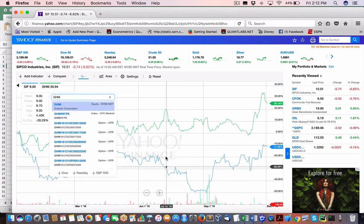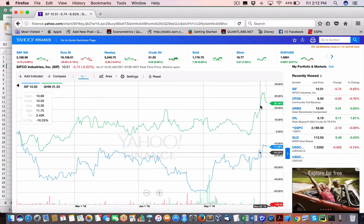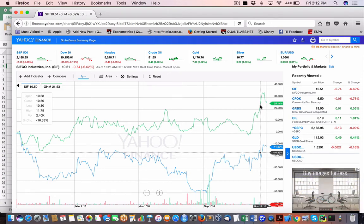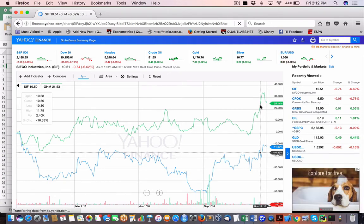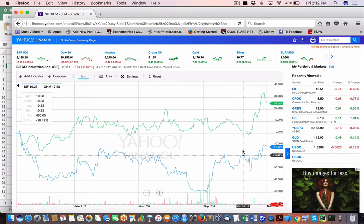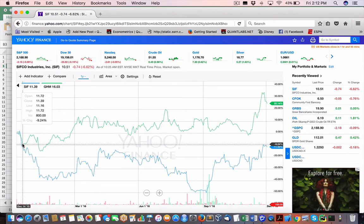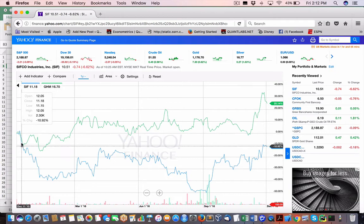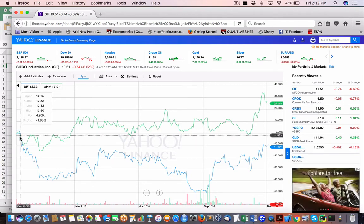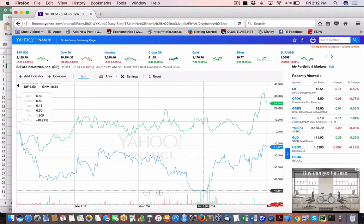So you can see here the long, which is in green, seems to be outperforming, even though we are in an up market and right now the markets are hitting record highs. You can still see that there is some outperformance here. So let's say back here in December of last year, almost a year ago, if you were to put this trade on here and just trade this pair, this would be probably the max time to get out.